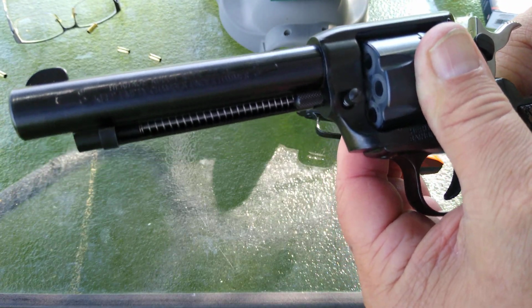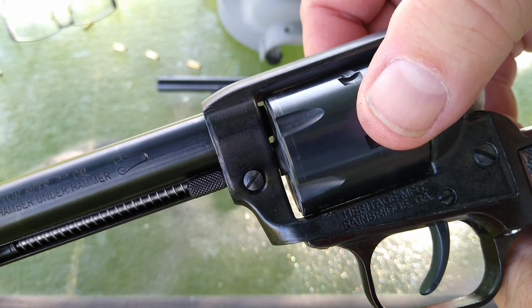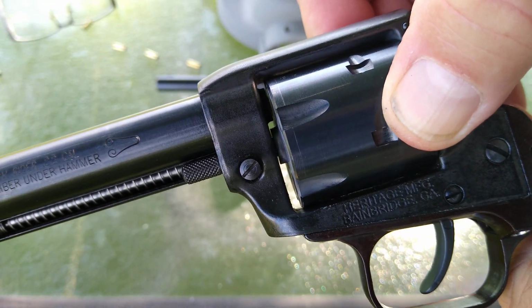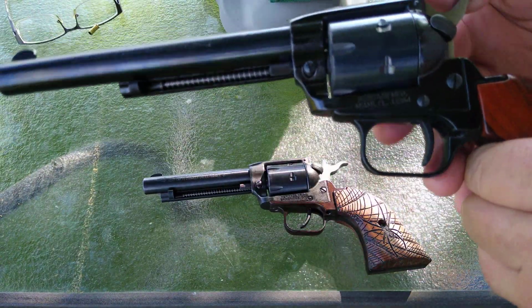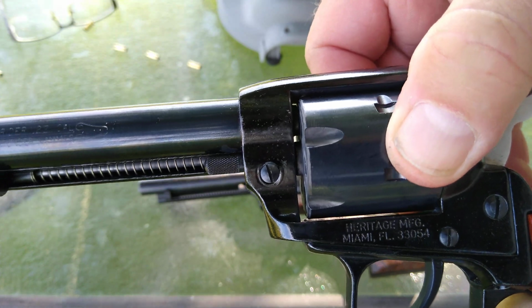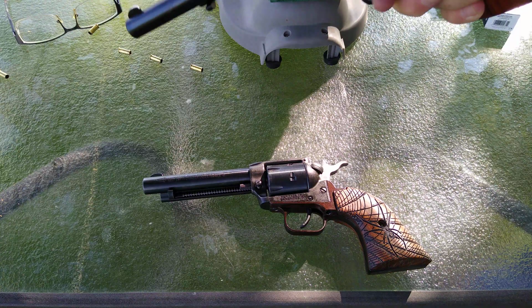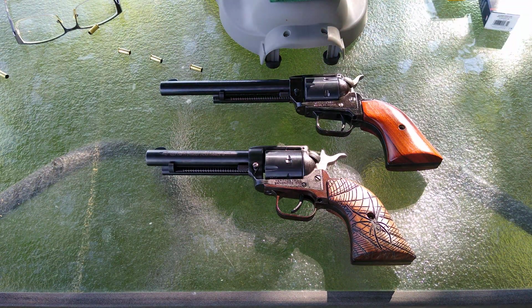Maybe the cylinder's a little out of spec. If you can see down in there, and I don't know how well you can see that. See that gap right there? I don't know if that's an excessive amount or not. I know this one, I was just looking, this one does it too to an extent, but not nearly as much as that other one. And it could be pushing forward and causing light primer strikes. So I may have to call Heritage and talk to them about that and see what they say.